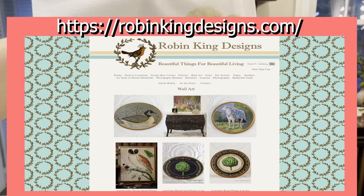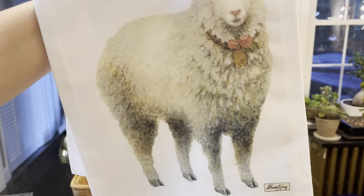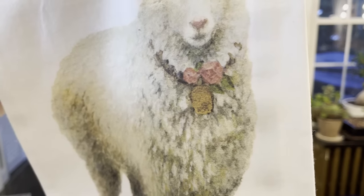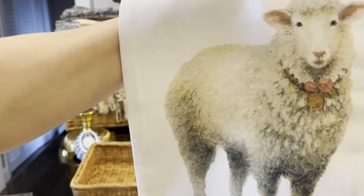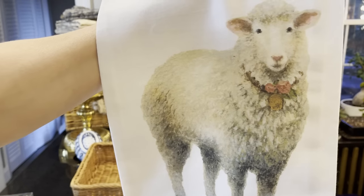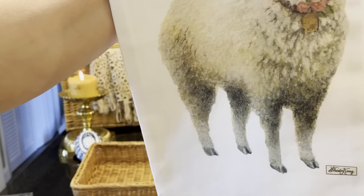Her work is absolutely fabulous. Now, I will be sharing two of them, and in my next haul there will be a couple other patterns. But look at this, the sweet golden bell around the sheep's neck. Absolutely gorgeous image.